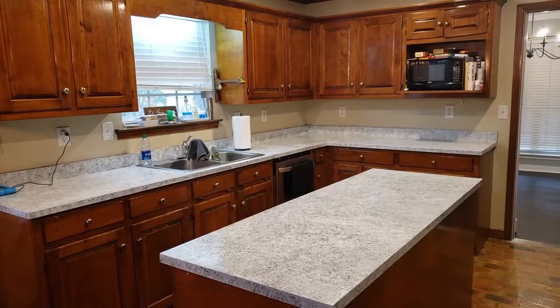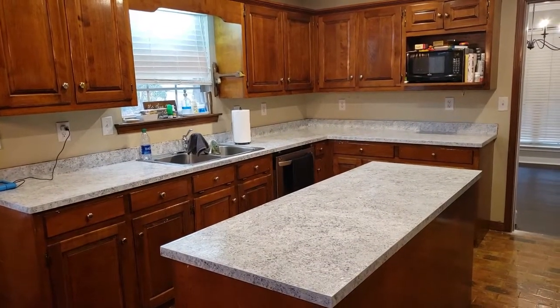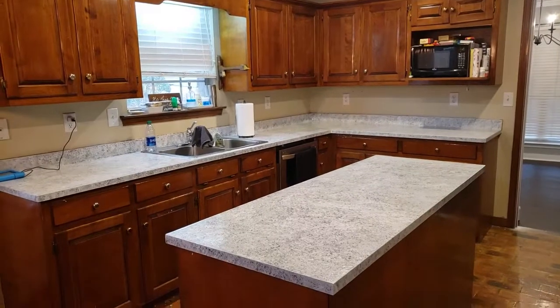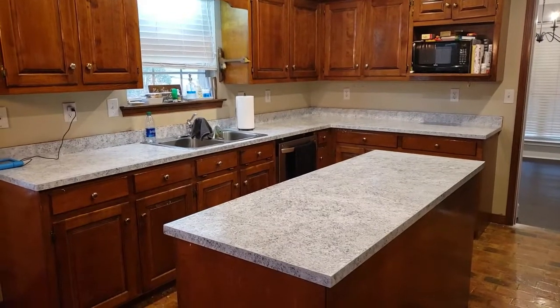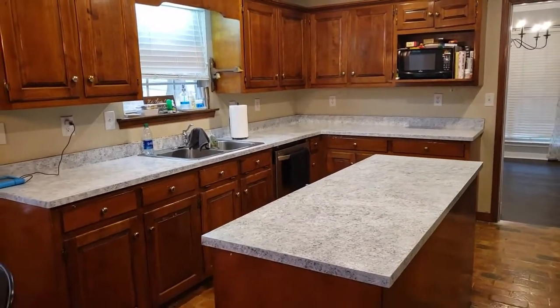Okay, guys, here it is. So from here, I'm honestly shocked how good it looks. I really am. My cabinets are atrocious, y'all, don't judge. And I have another project that I'm about to do in here that's gonna totally change this space even more.